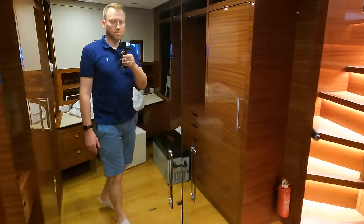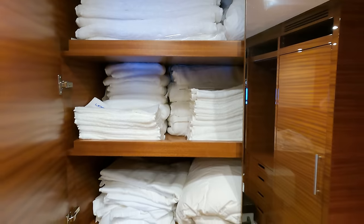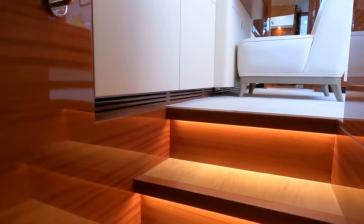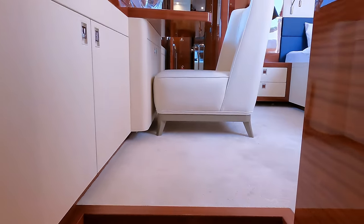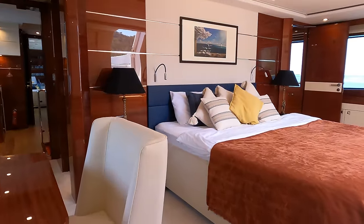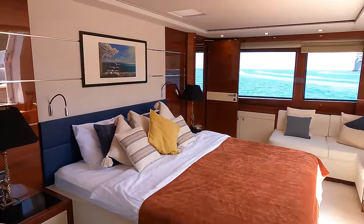During my stay on board the boat, the owner wasn't on board, which is why this space is filled with linen and towels. Let's head back up into the master cabin using the really nicely lit stairwell. I think it's time for some dinner, and I'm looking forward to showing you what we had to eat. And don't forget to let me know in the comments below regarding what you think of this master cabin.